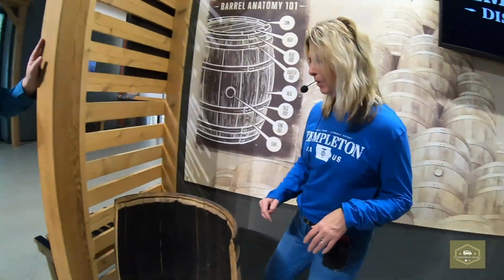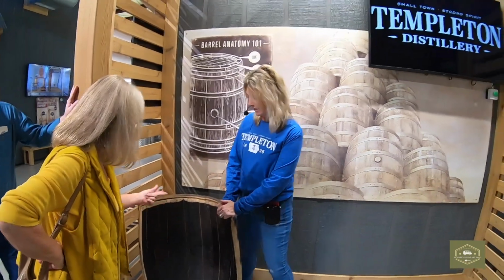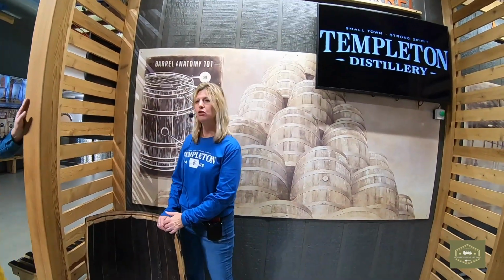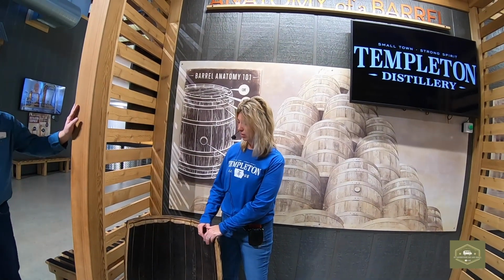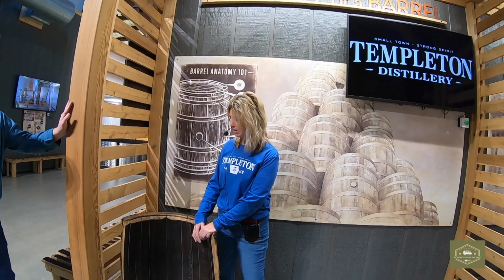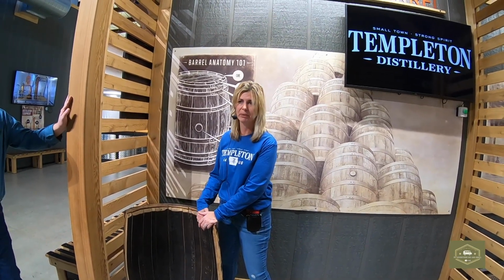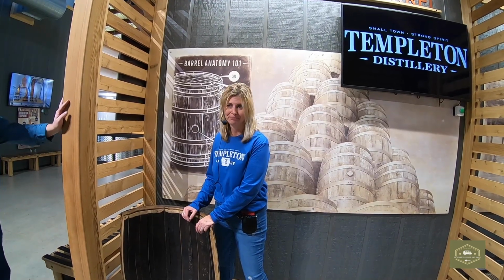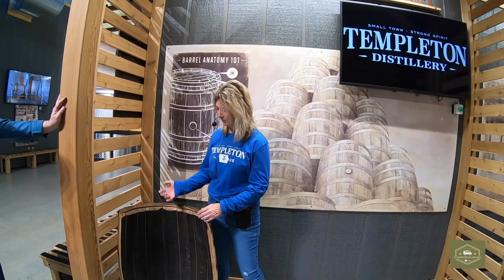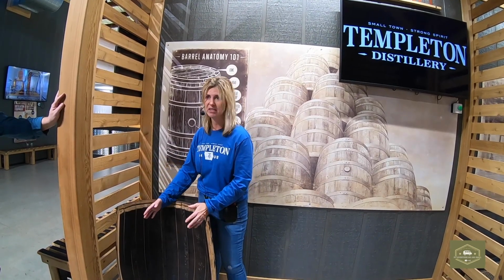Couple things. Number one, American white oak is a pretty porous wood all of itself, okay? But the whole point of the charring is two things. Number one, it opens up the wood a little bit more so that your alcohol, when it comes in, will actually start soaking into the wood. It will do that on its own too, but that helps to open it up a little more. It also gives it color and flavor. Because the process is, so your original barrel, made perfectly brand new, charred on the inside.